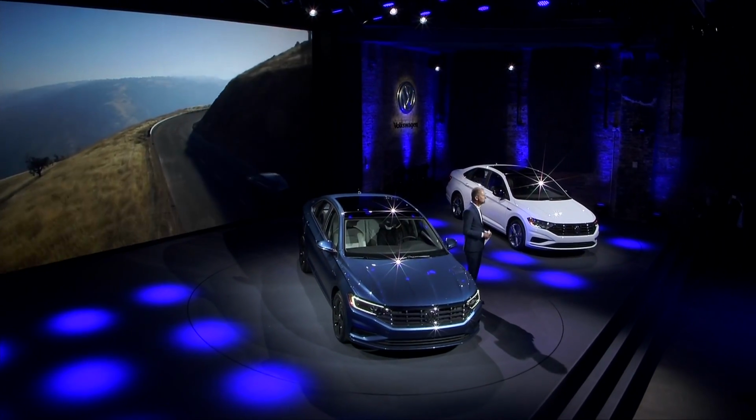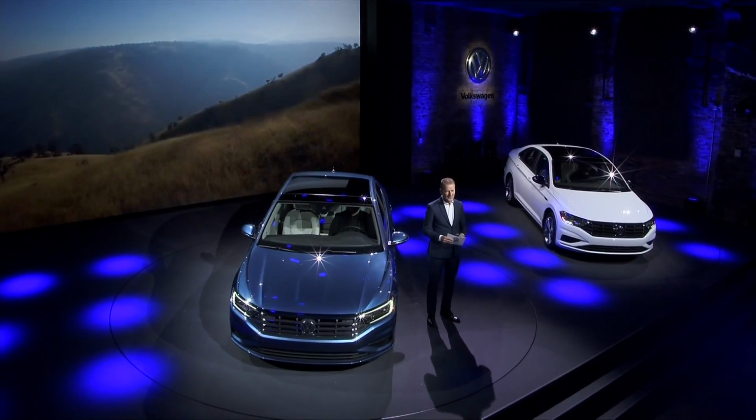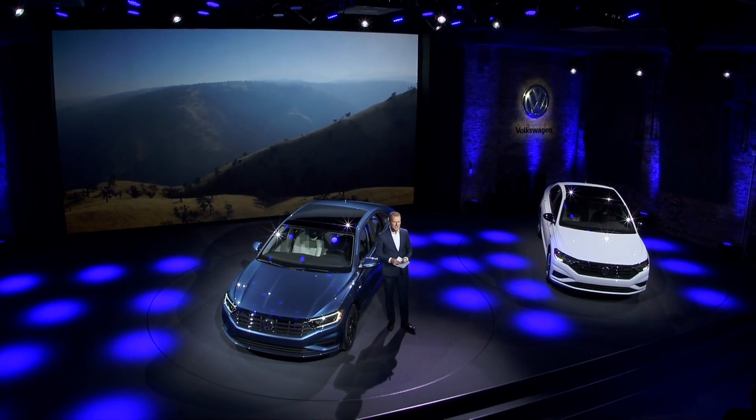Ladies and gentlemen, the 2018 automotive year has just begun. We are putting the pedal to the metal. In the US market, with this new Volkswagen, with the best Jetta of all time, we're sure that we can further grow our market share. We are driving forward with our worldwide model offensive. We're currently working on 50 new Volkswagen cars.